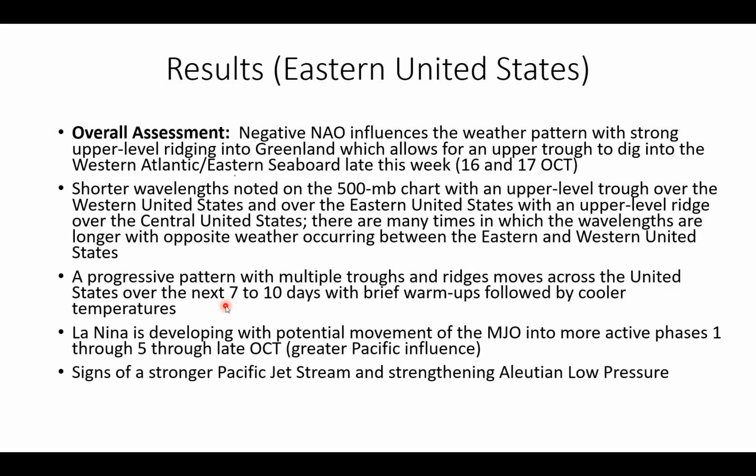Pretty much agreement on a cool down this Thursday and Friday, the 16th and 17th of October. Then we're going to see a warm up over the weekend. And then another cool down early next week behind a passing cold front and a trough working its way down to the east again. Then that's going to move out. It's going to get warmer again mid to late next week before another cool down late October.